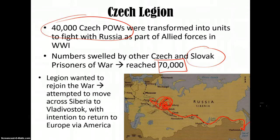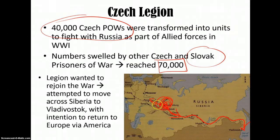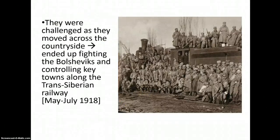Unfortunately for the Czech Legion, despite their intentions to rejoin World War I, they get caught up instead in the Civil War. So while they're trying to make their way in this direction, they're stopped by the Bolsheviks. They were challenged. So that Trans-Siberian Railway, which is this one going all the way along, the Czechs wanted to use it, but they can't. They're just being blocked. This is civil war, and they are unable to move.